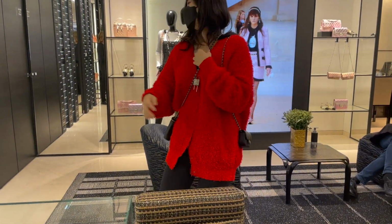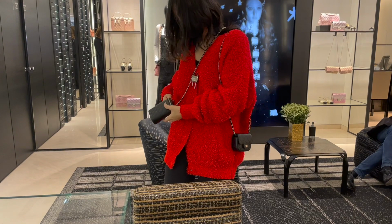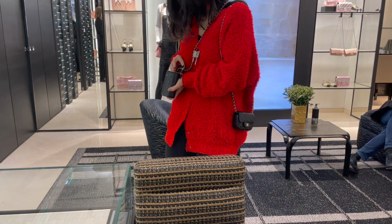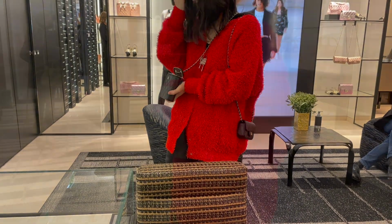So after I picked the camera bag for myself, I also helped my friend to shop for hers. The best part of shopping in Paris is when you shop with your friend.